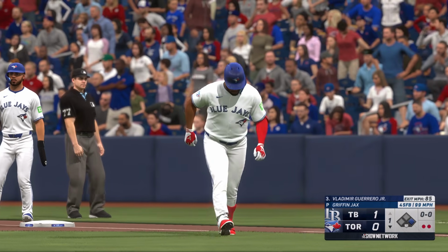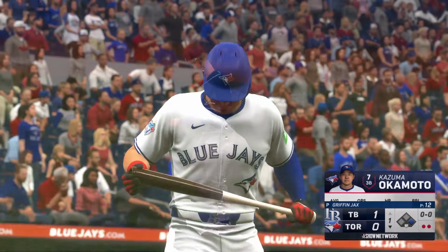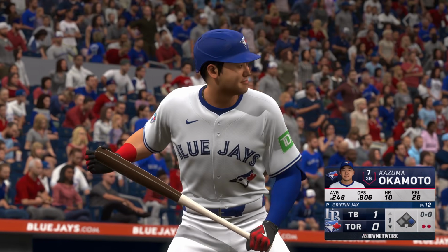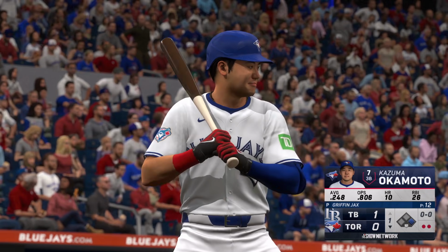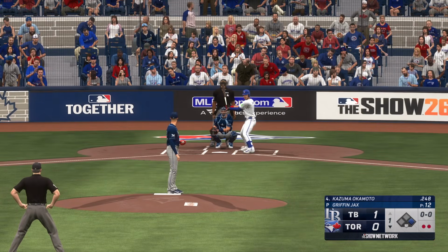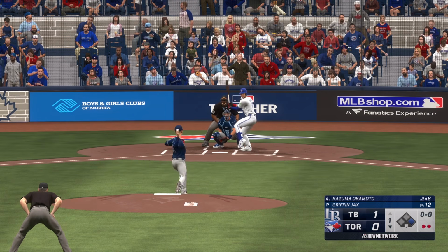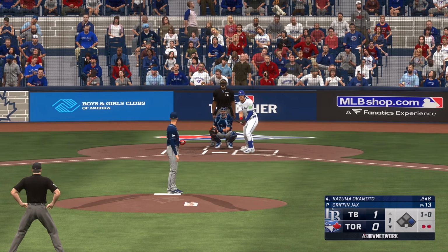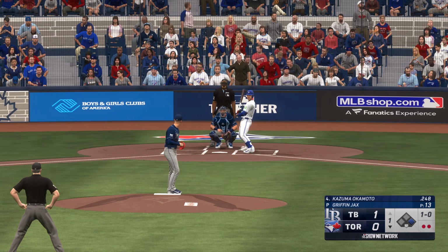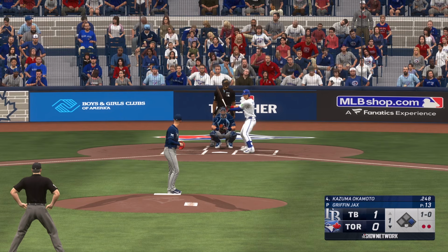Batting fourth, third baseman, Kazuma Okamoto. Kazuma Okamoto will hit next. He's been a great free agent signing. Well, if he's going to steal second, you want him to go early in the count. That way he's not a distraction to the hitter at the plate. Go ahead and get it out of the way so the hitter can focus on the pitch.